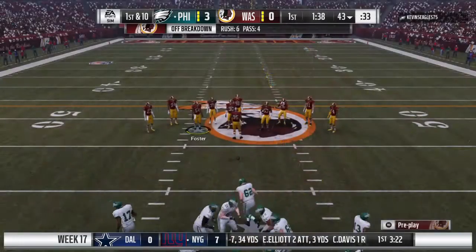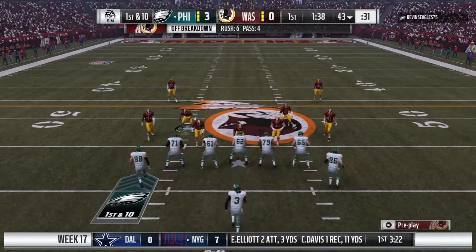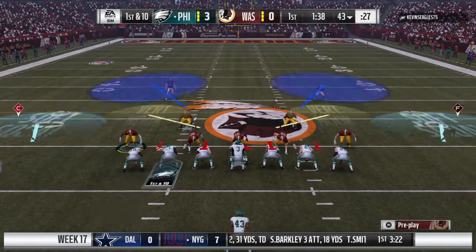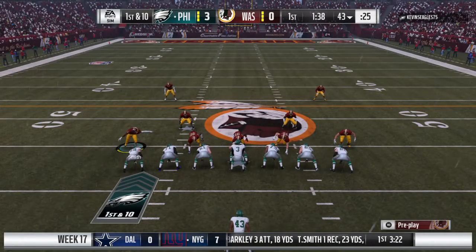Now we'll get our first update of the afternoon from the Meadowlands. And an early advantage in that one for the Giants. Tyrod Taylor, an early touchdown pass in that one.